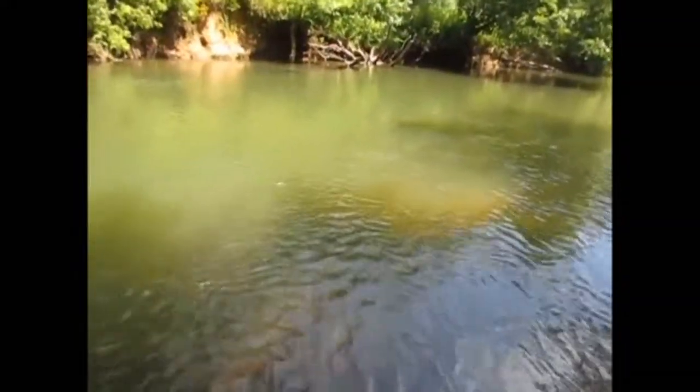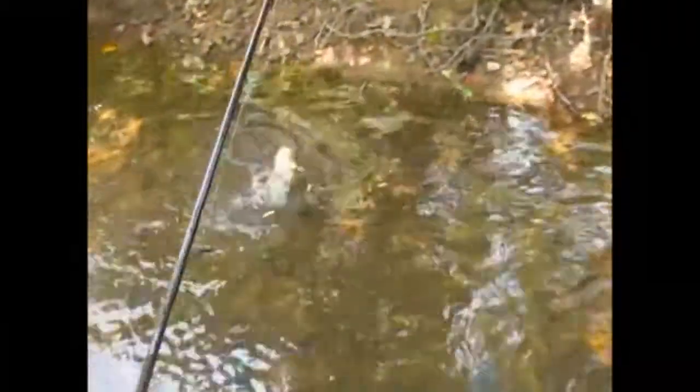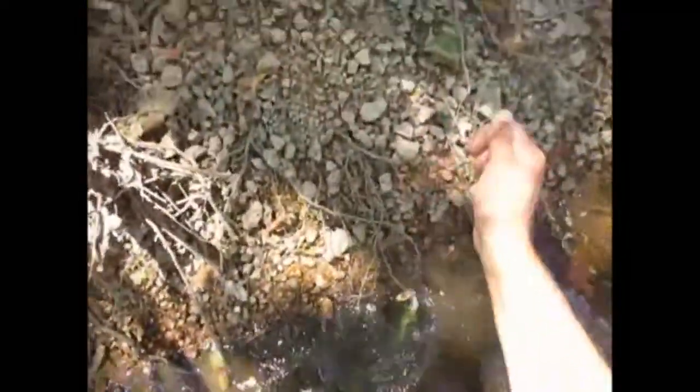There we go. Something half decent this time. Oh yeah. We got a fighter on our hands. Looks like a largemouth. Oh my. Yes it is. I will take him for sure. What a good looking bass there. There's no spots up here either. No spotted bass to contend with today, guys.